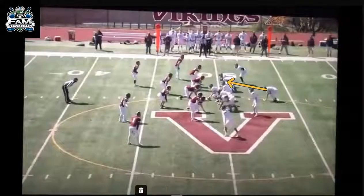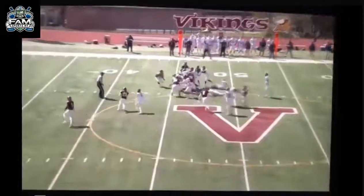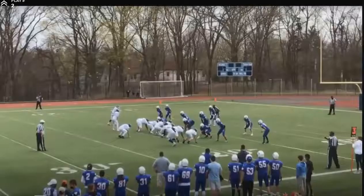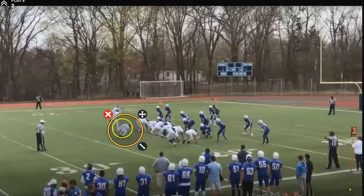He's got a little zip to him. Watch him explode through that hole. Explode through those tacklers. And this is a physical runner. Let's go to another play. Again, I can't talk about a former lineman without talking about his blocking. Here he is highlighted again.